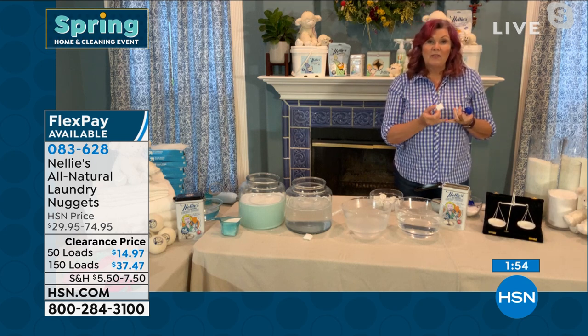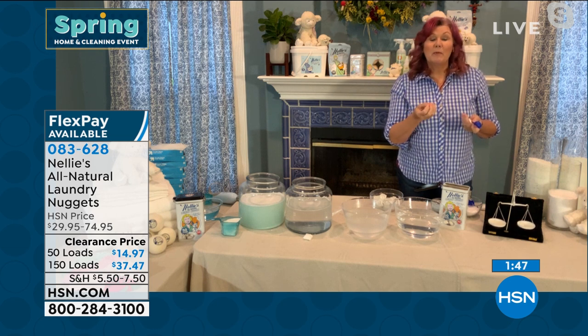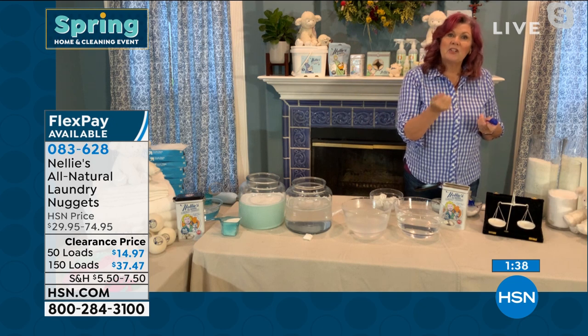Pure, concentrated, without the phosphate, without the chlorine, names that you can pronounce. We start with five simple ingredients. The first ingredient is sodium carbonate. And that sodium carbonate, Nicole, it conditions the water wherever you live. So if you live out in the country and you have well water and it's kind of minerally, it conditions that water.